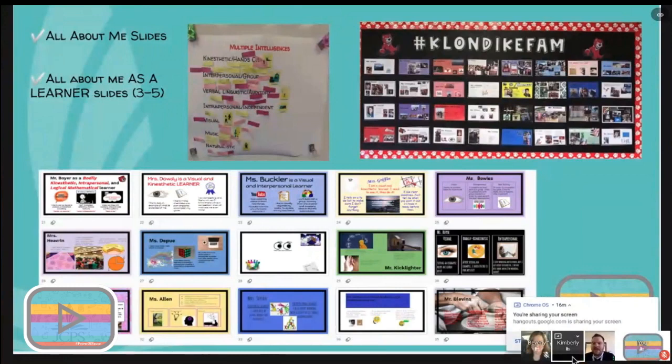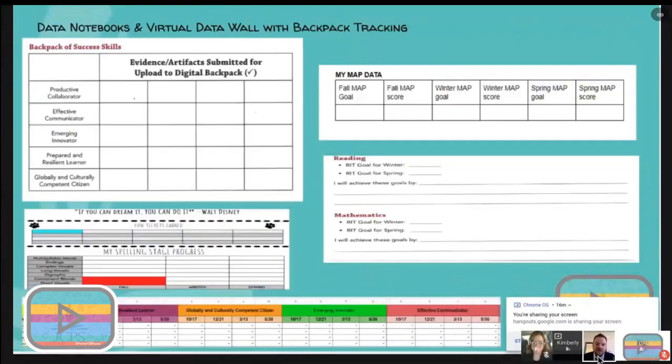Yeah, absolutely. About the MAP goals, that's something you notice. Like kids would say, I'm a 220 reader, and then they'd say, well, I'm going to work harder. So yeah, exactly. To get them to expand upon that and actually have a plan, and really what those numbers mean.